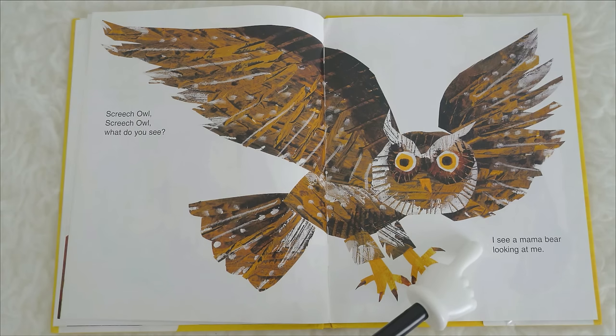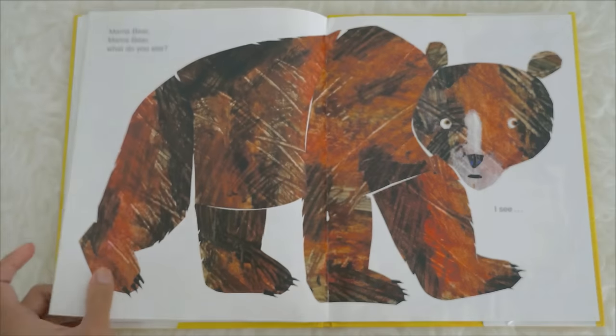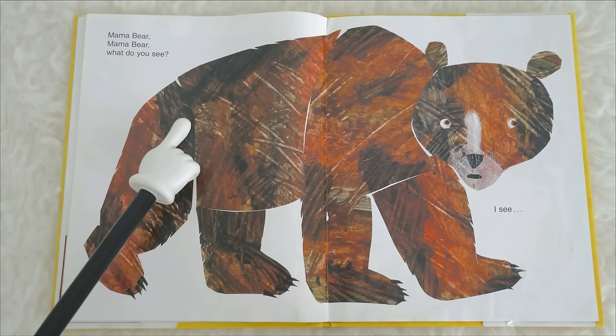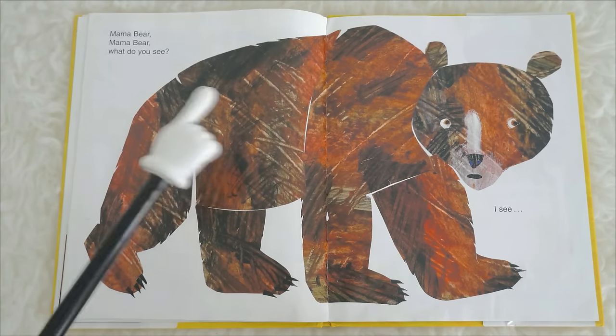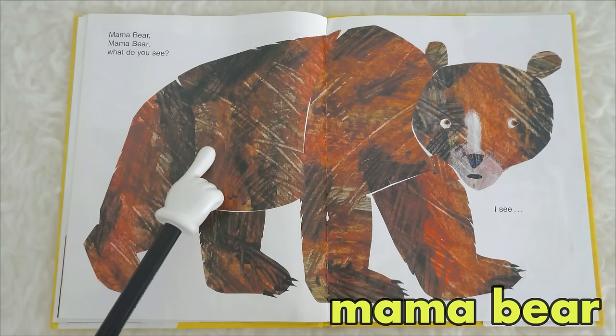I see a mama bear looking at me. Whoa! Look at the bear. What can you say about the bear? The bear is so big. The bear is big because this is our mama bear. This is mama bear.